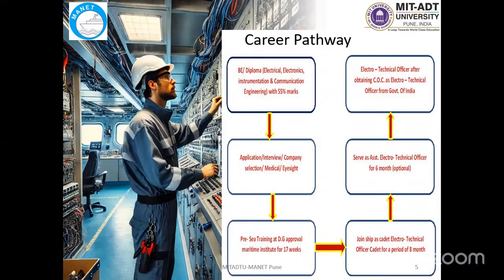All this will take you to a level where you will be qualified now to join ships as a trainee ETO. Okay, that trainee ETO rank also comes with a salary. It comes with a stipend, anything upwards of $500 a month. And you have to complete at least 8 months on board training to become an ETO COC holder.